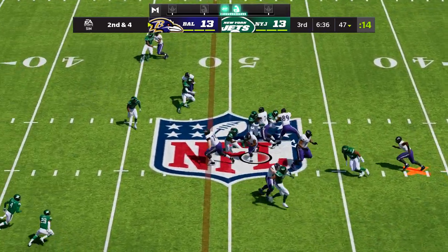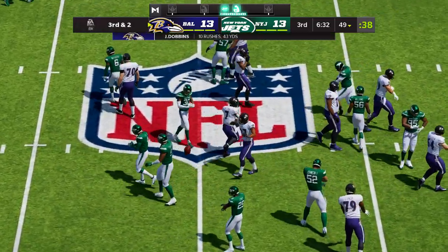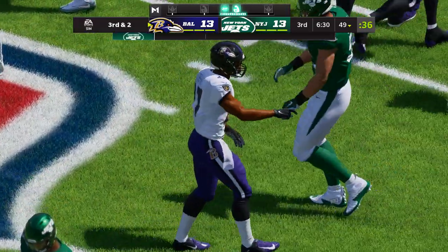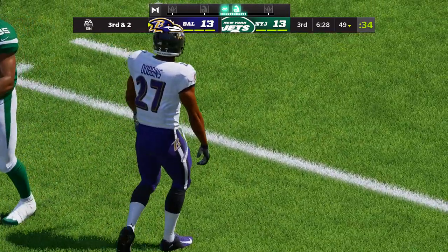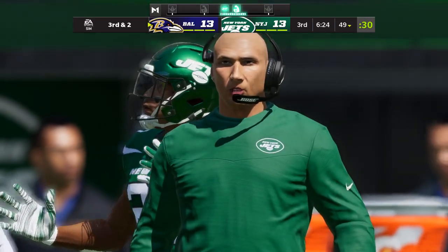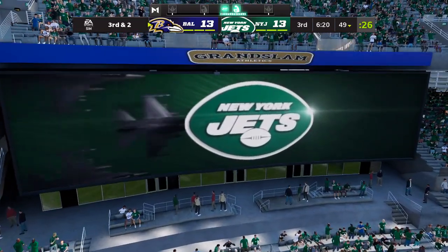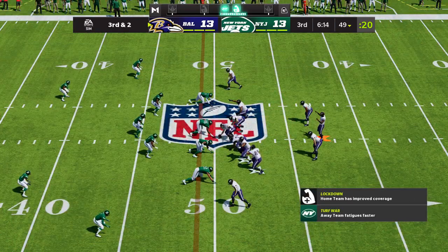On 2nd down, a run with Dobbins. And very little running room there. He did get a couple up to the 49. But that's all about doing the dirty work right there defensively. 2nd and short yardage, that's all about plugging those gaps, not giving a running back a crease to run through, and has a nice job to hold him just a couple and force a 3rd down.